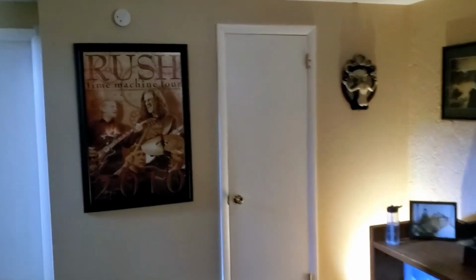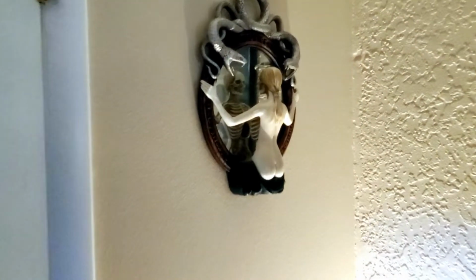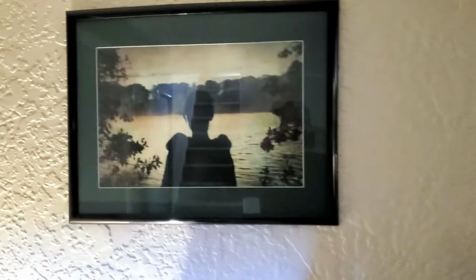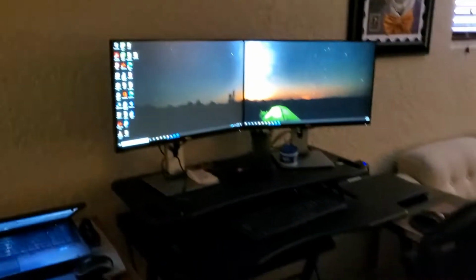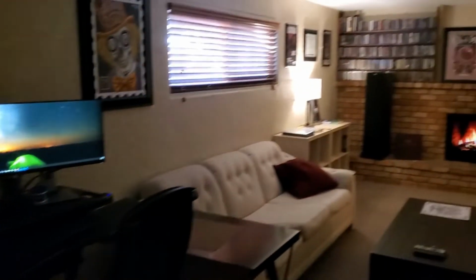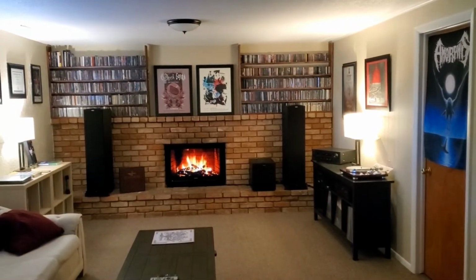And just kind of the chill area, and Rush from the Time Machine tour. That's something that my wife got some years back. Pretty cool. Porcupine Tree, and this is my workstation where I work every day. So yeah, there you have it, guys. I think it looks pretty cool.